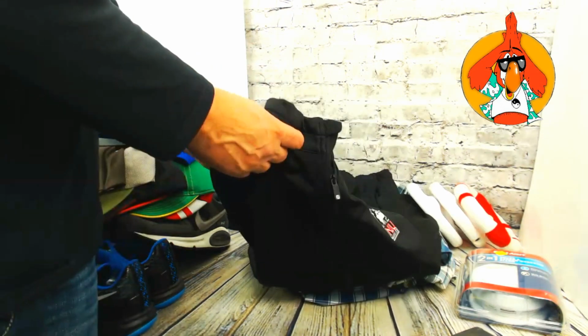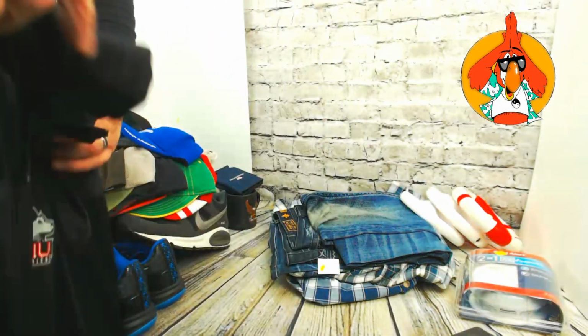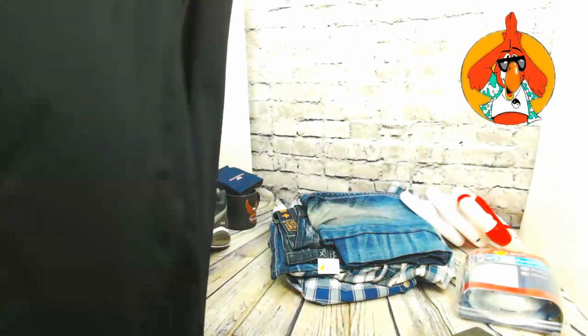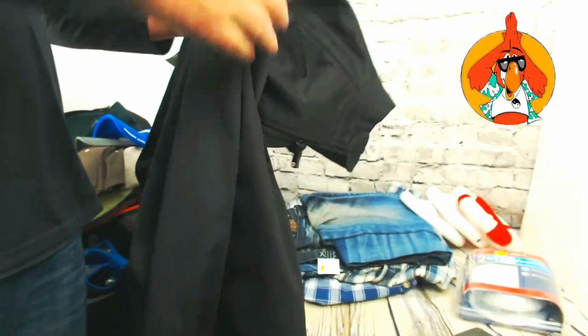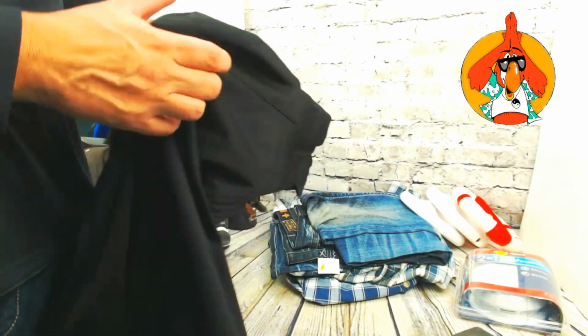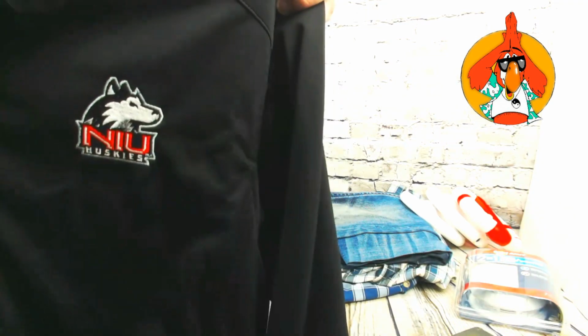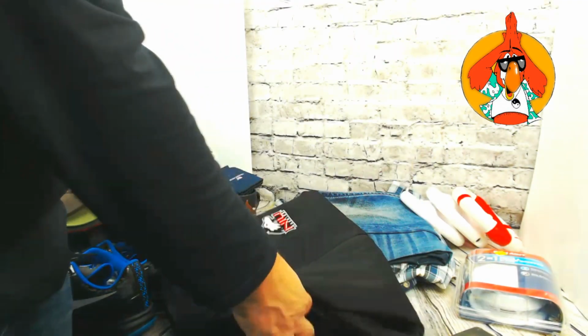This here's a nice little jacket. Well, you can see this Split Joy, kind of like a dry fit, soft shell type of golf jacket. Really, really nice. And then it has NIU Executive Club, which is for Northern Illinois University, which is the Huskies. That's what that logo there is. So, really, really nice jacket. Hoping I do well on that.